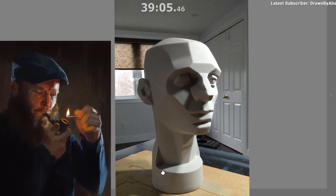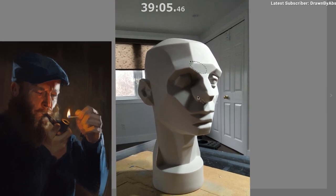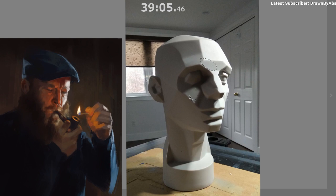So what are the forward-facing planes? That one right there, right? This one is semi-forward. This one is forward right here. This one is forward right here. This one over here, right there, is forward. This is forward of the eye. That is forward of the eye. That is forward of the eye. That is forward of the skull, somewhat, right? Maybe this little turning point.